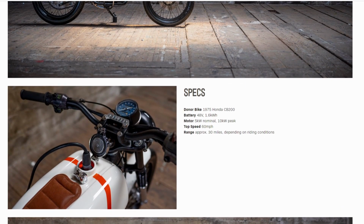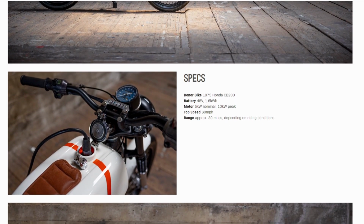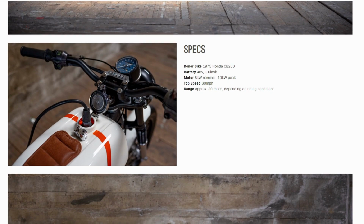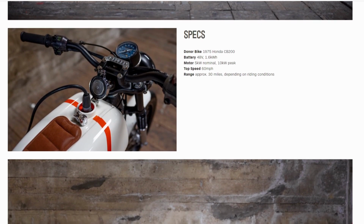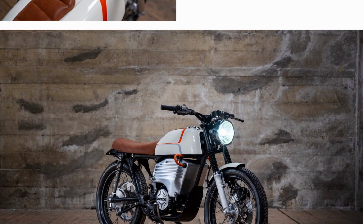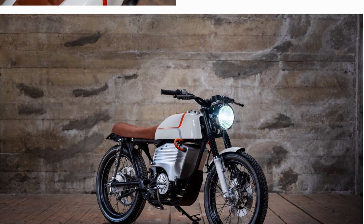This thing's pretty cool, and it's pretty cool looking, and it's got decent numbers. And the design is obviously fantastic. Sure, it's like a custom old Honda. Of course, it's gonna look good, but it is a really cool custom electric bike. Like, they did a good job with it. Not sure how street legal something like this would be, but I do really like what this company is doing.